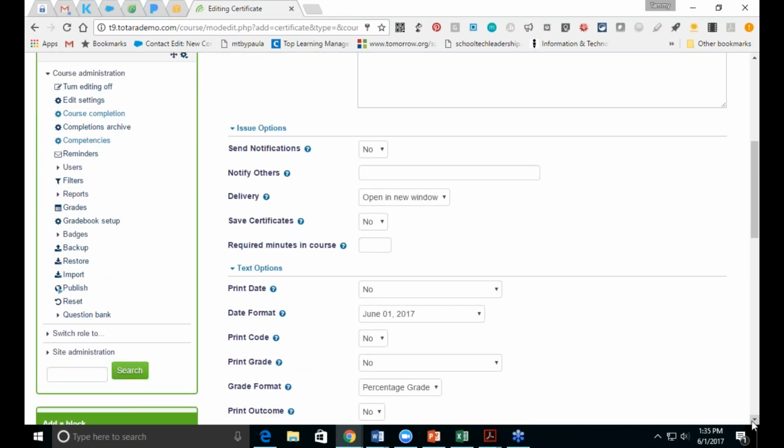Again, you don't have to do anything that doesn't have a red certificate. So if I wanted a notification, and I could put people, like if we had an external trainer who's going to get it, I'll put, I want to know who's gotten certified. So I'll get an alert now. Do I want to save the certificates? Yes. Do I want to require that there's a certain number of minutes in the course that they had to be before we would certify them?